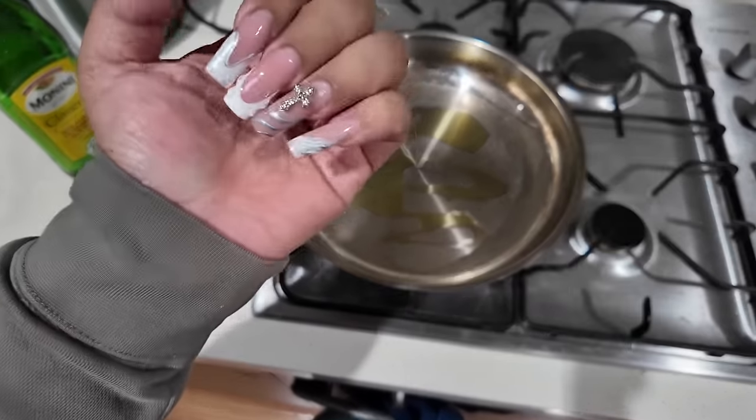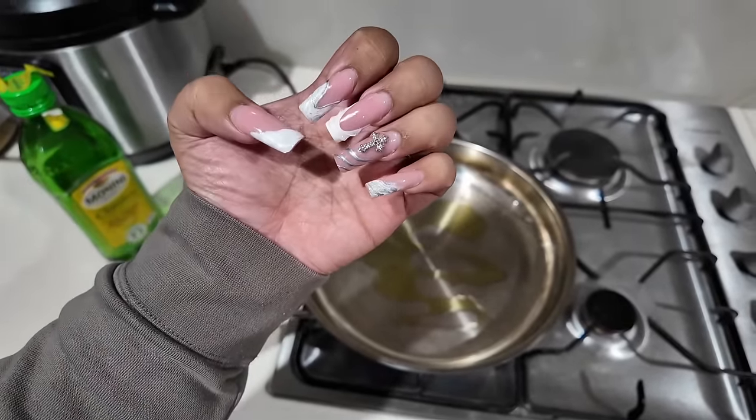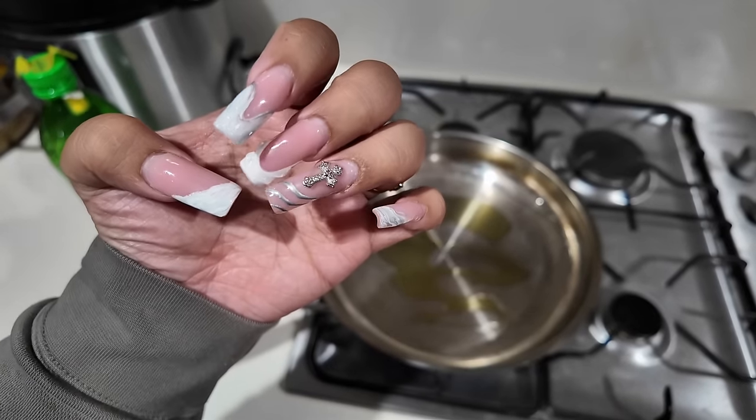And I've already got a new set of nails that I want to get next week. Because I like how the pink makes it like blend. You can't even see that I need like infills. I've already got another set that I want to get, so I'm excited.